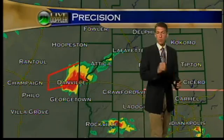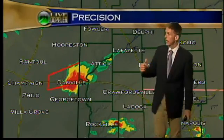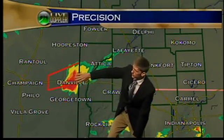This supercell's had a long life in eastern Illinois. We had a brief tornado touchdown east of Champaign, and it was moving northeast, and now it's kind of starting to veer right. A lot of times they will do that when they're rotating strongly.